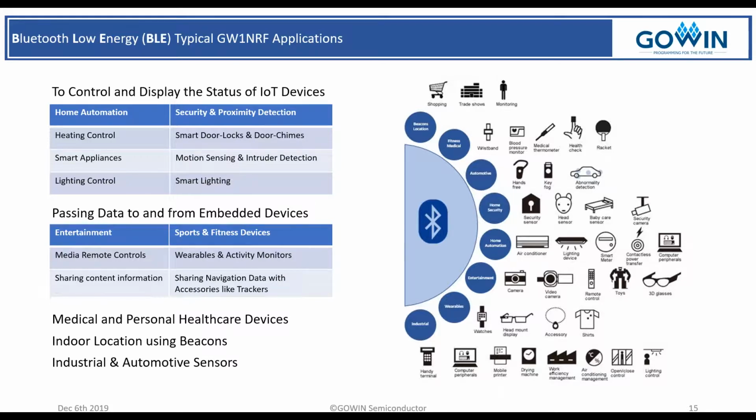The GW1N RF BLE can also be used to pass mobile content to and from embedded devices. For example, by sharing navigational data with trackers or smartwatches, or entertainment information such as song or video titles with intelligent media remote controls.